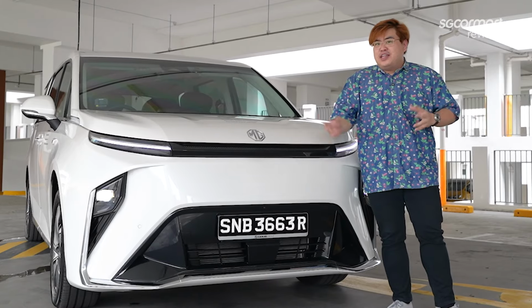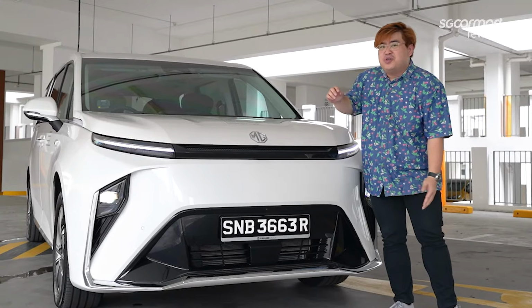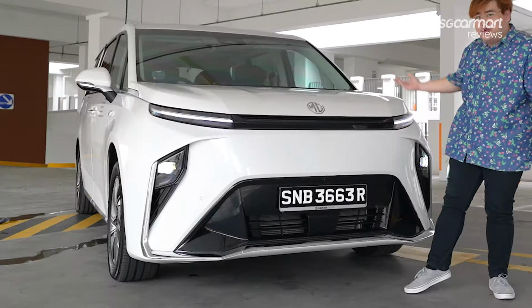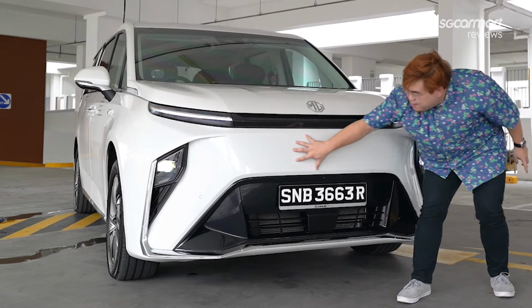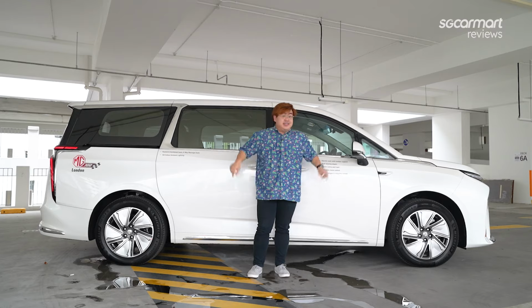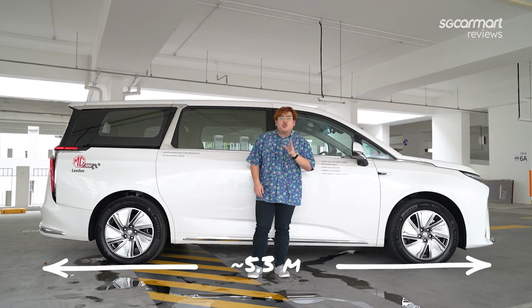Most large MPVs like to do this huge grille thing. You think of cars like the Velfire, the Lexus LM, massive grille. This thing, no grille, just a massive white plastic over here, which actually adds even more to the presence of the car. So this car is almost 5.3 meters long.